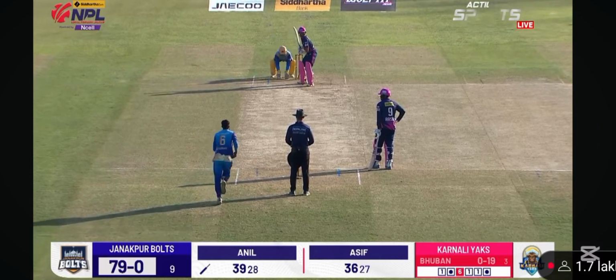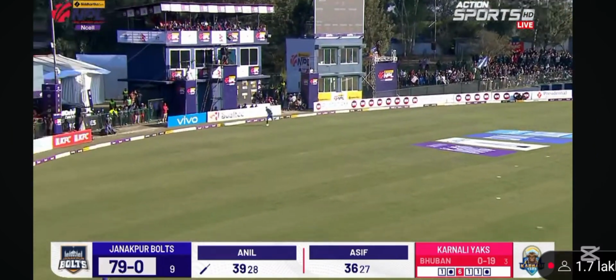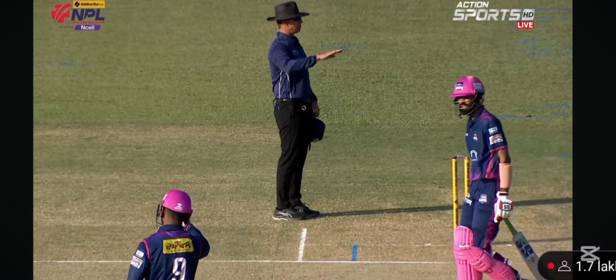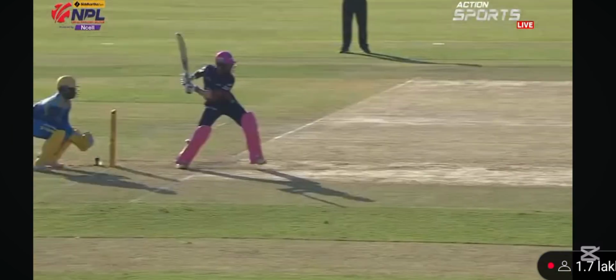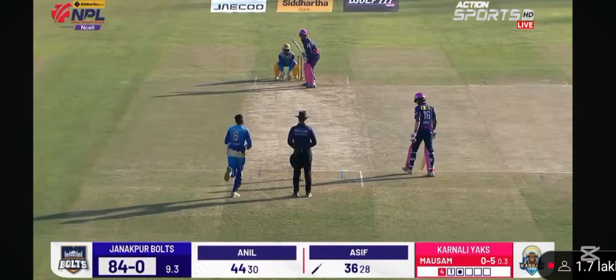Bhuvan into his final over. It's the leg spinner. This one's over covers, and they'll race away for a 4. Easy pickings, half tracker, invitation, a freebie, and Anil Kumar Shah says cover boundary. It's got a strange action, but that was a freebie. Very innocuous action there.